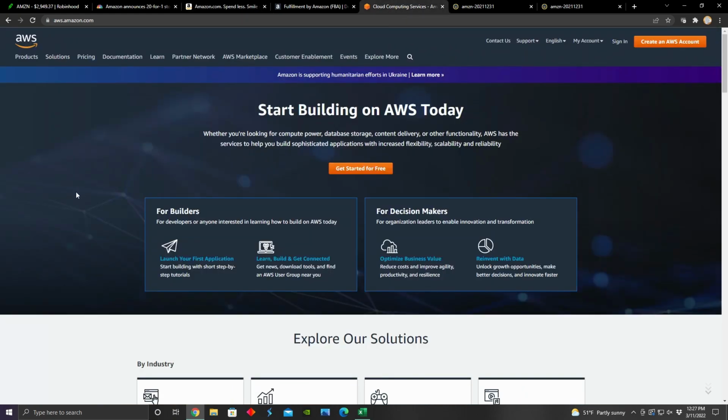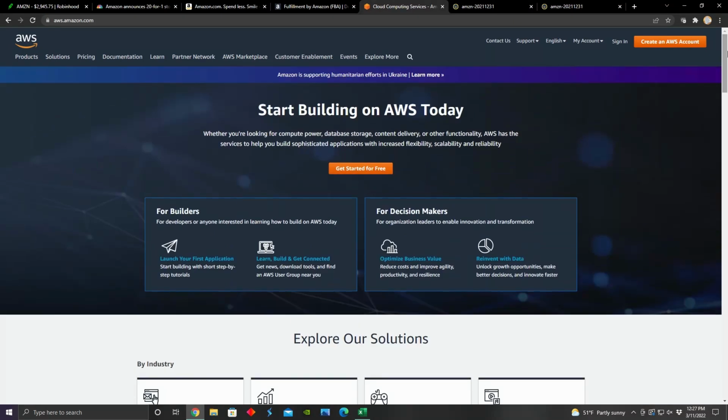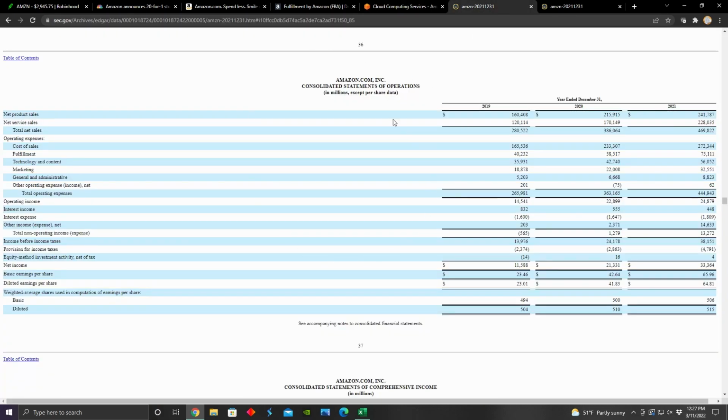And then lastly, they offer Amazon Web Services, AWS, which is basically a service that they sell at a standalone price, and it provides things like cloud storage and other digital services. And this is actually one of the biggest parts of their business that's growing the fastest at the moment. So this is probably going to be the part of their business that ends up increasing their profitability in the future. And we can see that when we go to their financial statements right here with their income statement.